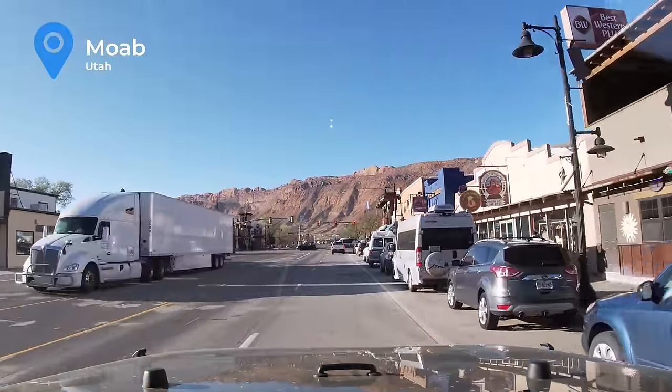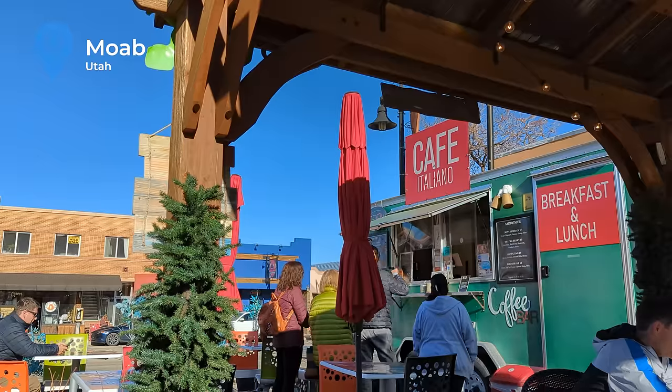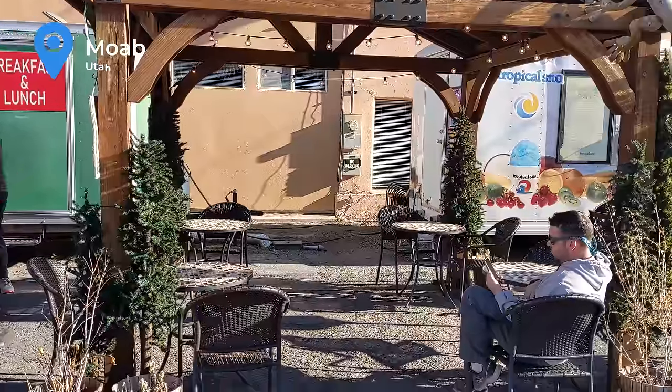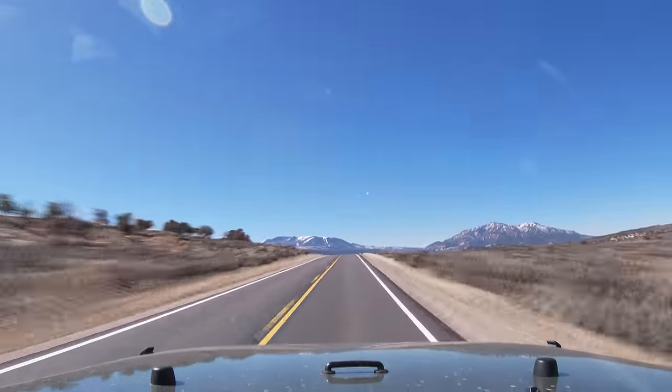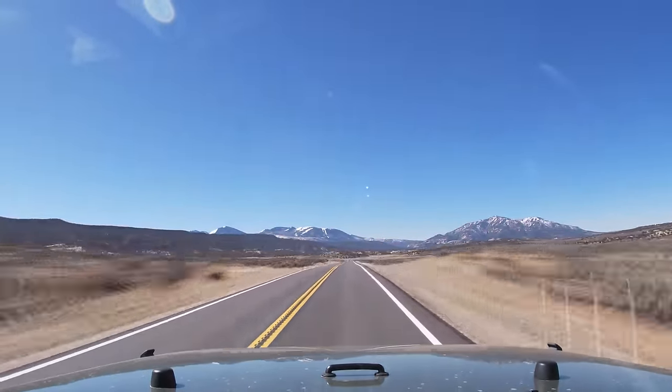We made our way south through Moab for a quick stop for breakfast and then continued on to visit the Needles section of Canyonlands National Park. The drive from Moab to the park entrance is about an hour and a half with beautiful scenery along the way.